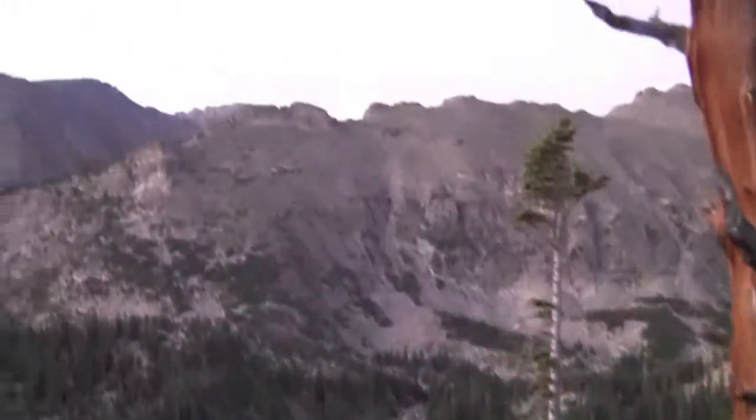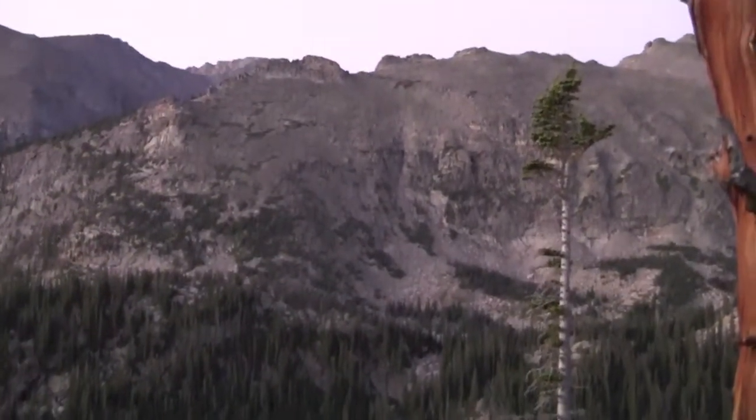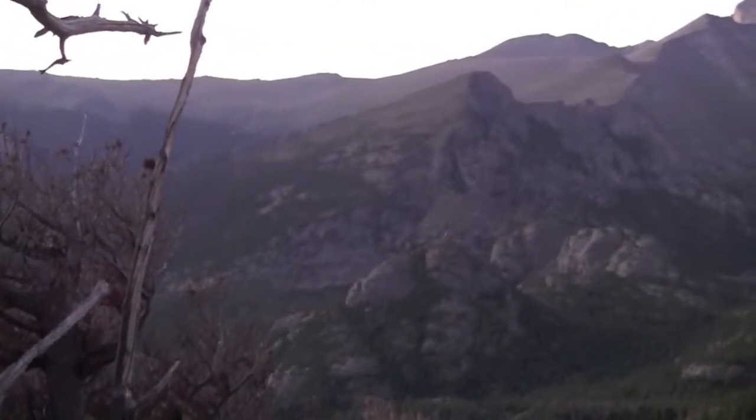I still only have one layer of clothes. It's evaporating. Because my body heats enough to generate a sweat as it is, but I've got multiple layers because it's probably going to be a little windy and chilly up top. There's Half Mountain.